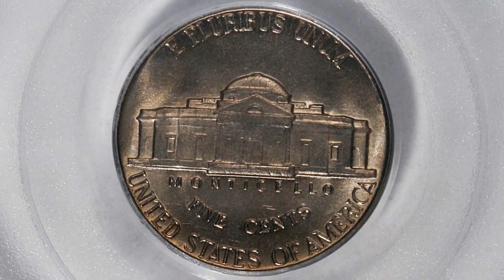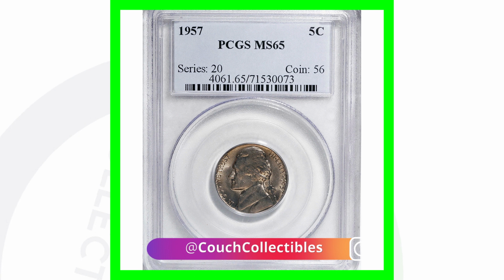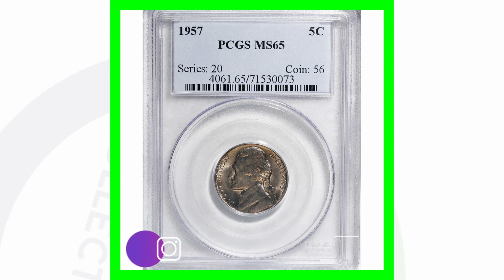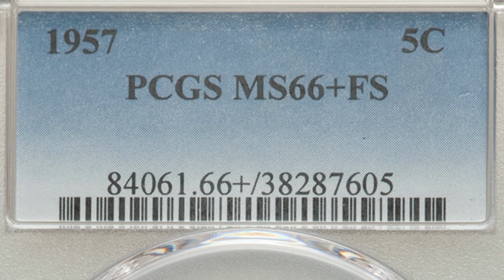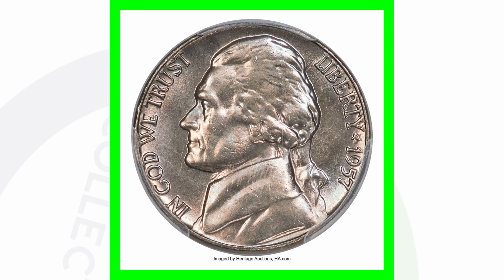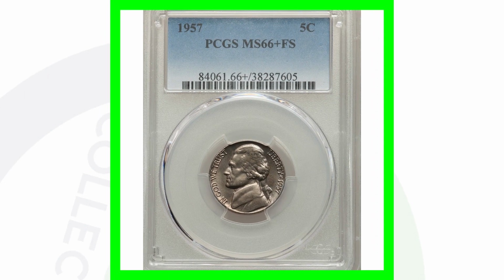This is a 1957 no mint mark. Now the coin is graded at a mint state 65. In some cases, if you have an old key date Indian head cent at a mint state 65, it could be worth a lot of money. Now, in this case, it's a 1957. There are a lot of these out there at a mint state 65 or even lower. So this coin only sold for around $25. However, if you go just one grade higher, mint state 66 with full steps, this coin sold for over $2,500. So big difference, 25 bucks to $2,500. So keep that in mind. Huge difference in coin prices based on the grade population.